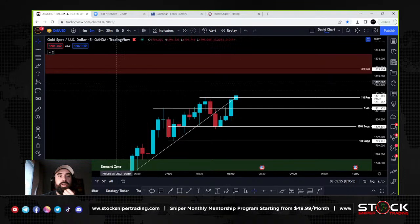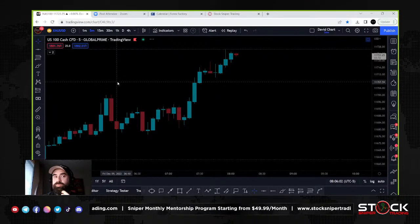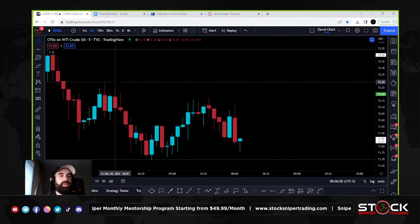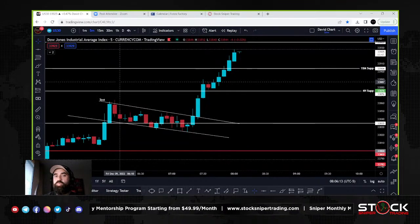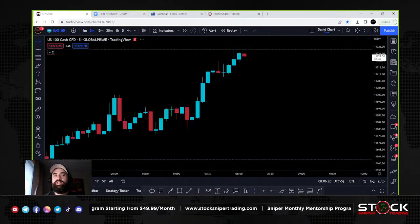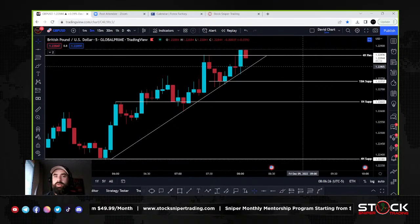Let's take a look at NASDAQ as well. Okay, you can see a little bit of a rejection coming in. And same with the Dow. Okay, oil's not doing too much either. Okay, there goes gold. Let's see if GU is tapping the highs too. Little push, rejection. Okay, so 4 hour resistance is acting pretty strong.